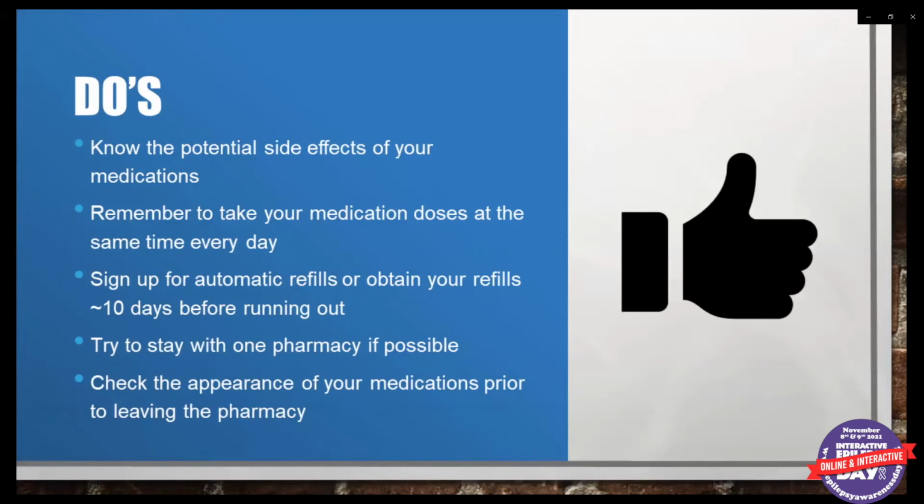Lastly, when you pick up your medications, check the appearance of the pills or capsules prior to leaving. You can check for the color, the shape, and the imprint. Sometimes pharmacies may change the manufacturer of your medication. So even though it's the same drug and the same strength, the medication may look different. In most cases, this won't make a difference. But in some cases, for some patients, it can lead to a different response. It's also good to check in case you receive the wrong medication altogether.